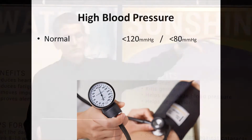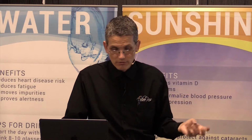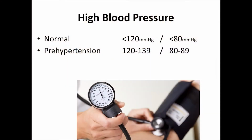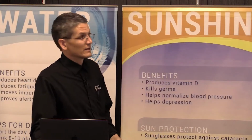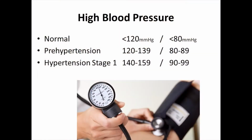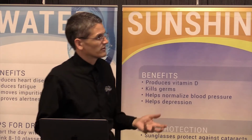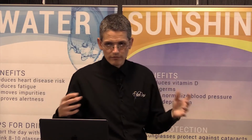So your normal should be less than 120 over 80. So if you're in the 110s and you're in the 70s, then you should be okay, although there's some studies that say not 120 over 80, it actually should be 115 over 75 or lower, as far as the normal range. Well, pre-hypertension officially is 120 to 139 over 80 to 89. Hypertension stage 1 is 140 to 159 over 90 to 99, and stage 2 is 160 or greater over 100 or greater. All right, and that gives you just the idea of the different stages.